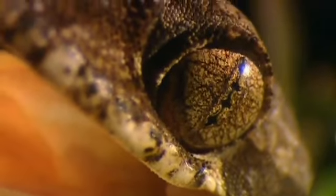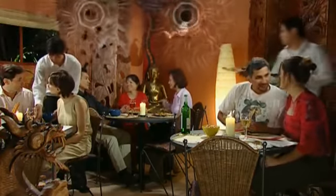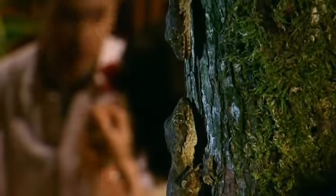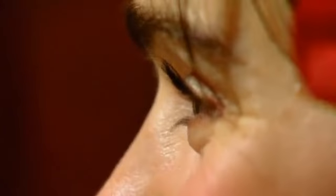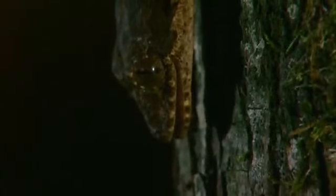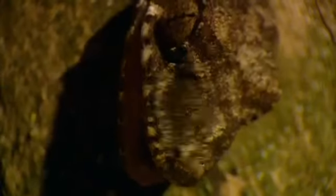As spring approaches here in Bali, gecko calls get louder and more urgent. Inside this restaurant, geckos are courting. The ritual uses sound alone, and male-to-female conversation has a certain tone. But listen to the difference when a rival male intrudes on this suitor's domain. It's clearly unacceptable.